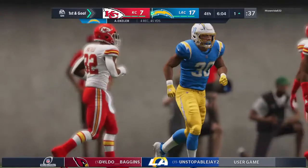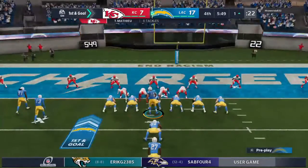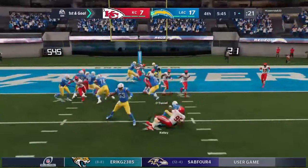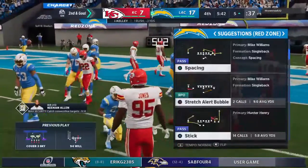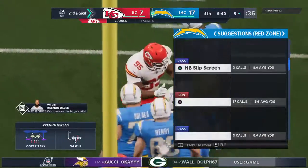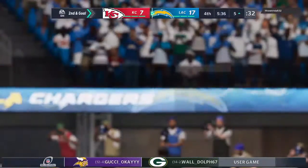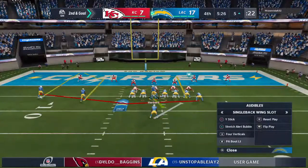They're able to convert on third down, and that sets up a 1st and goal. A good chance now to put this game on ice. This is 1st and goal. Kelly to try to punch it in. And this time they were ready for him as they'll stop him right at the line of scrimmage. They'll wind up losing 3 yards here. And that'll make it 2nd and goal at the 5-yard line.